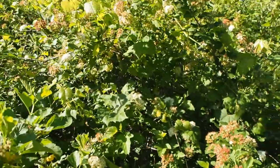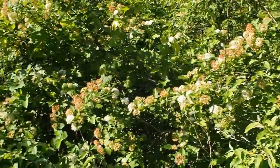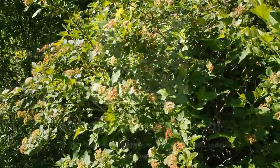Usually they grow on stream banks or along the shore or near the shore, just like this one. So it's a common sight to see in the River Raisin watershed.